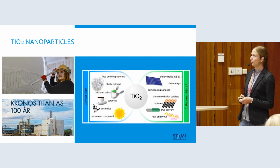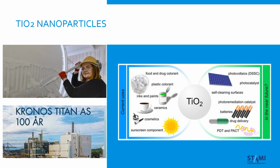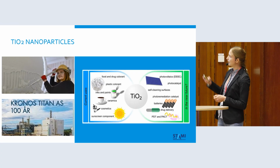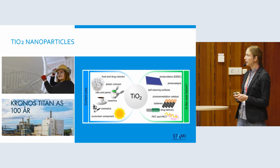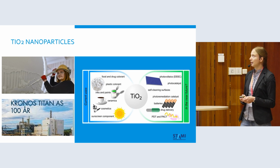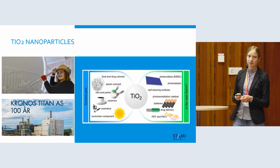In our study, we were interested in titanium dioxide nanoparticles, as these are one of the most widely produced and used nanoparticles worldwide. They are also important for the Norwegian industry, as you can see in the picture of Kronos Titan, which is located in Fredrikstad, Norway, a quite big titanium dioxide manufacturing plant. Titanium dioxide has various applications, ranging from food and drug colorant to inks and paints, cosmetics, and as you might know, it is found in sunscreens to block ultraviolet radiation. It may also be used in batteries or in drug delivery applications and so on.